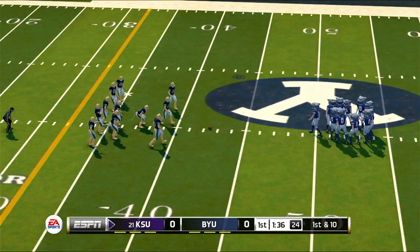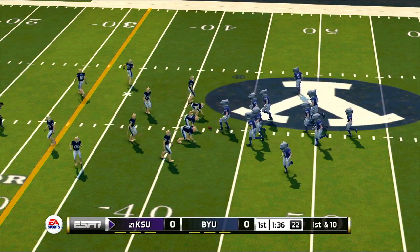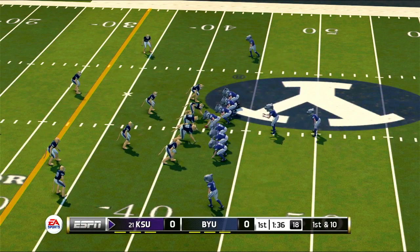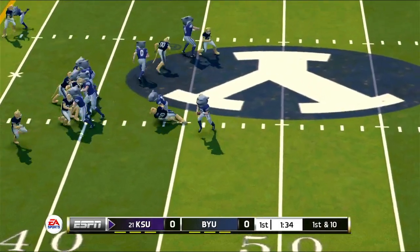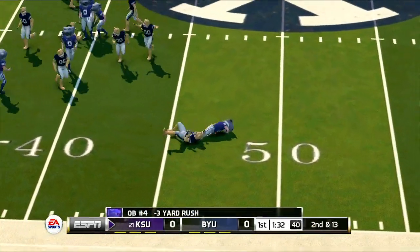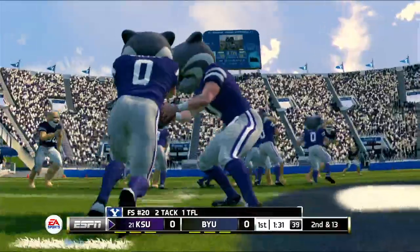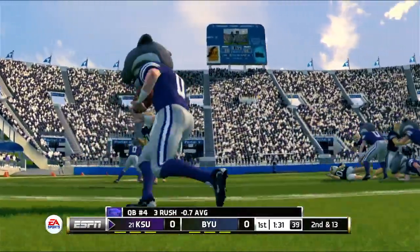From the 42-yard line, first down. Three down. Mike 22, he's coming, 22. Ready! And they got him for a loss. He was never able to get a head of steam on that carry. That brings up second and 13.